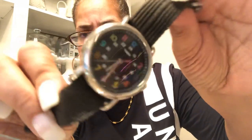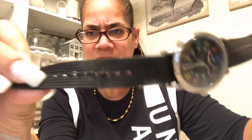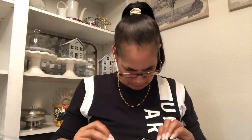Okay, we got a watch, and the watch is by Timex. This is rather cute, actually. Look at those colors. Ain't that cute? Timex watch with all the colorful face. What is this? The military stuff. You know how they wear the nylon, whatever, band. Cute. That's cute. I like that. Okay. I noticed this bag was full of watches. All right. Let's see what we got here.